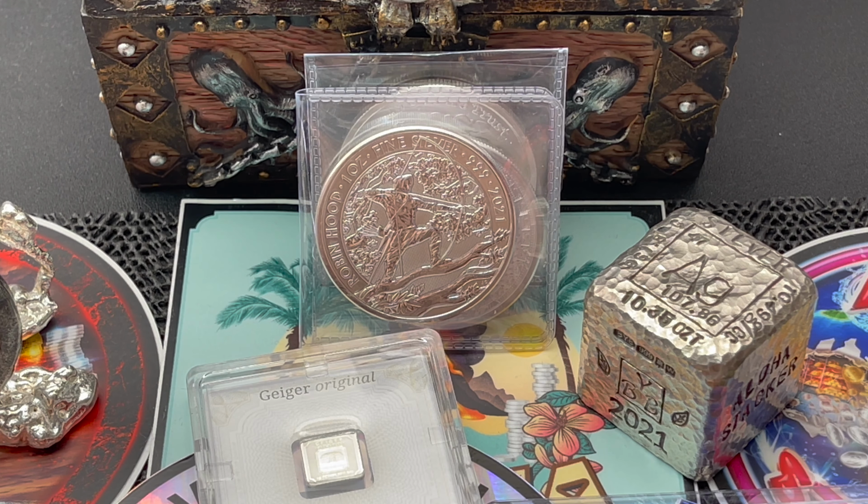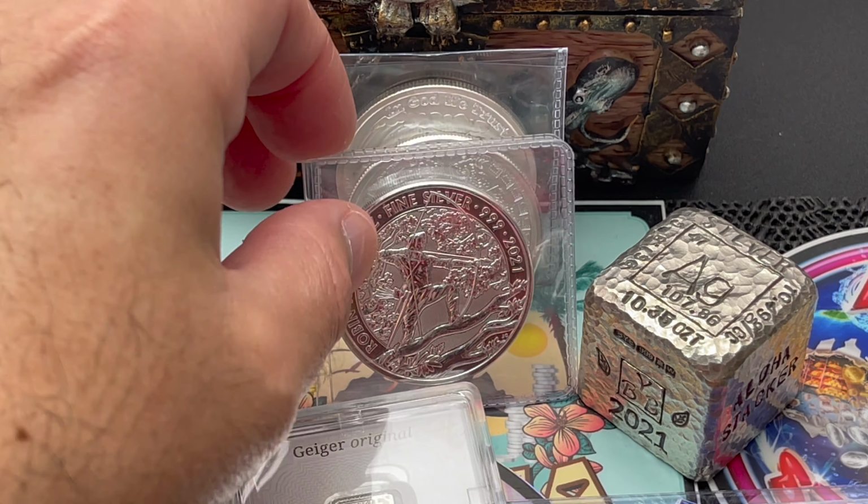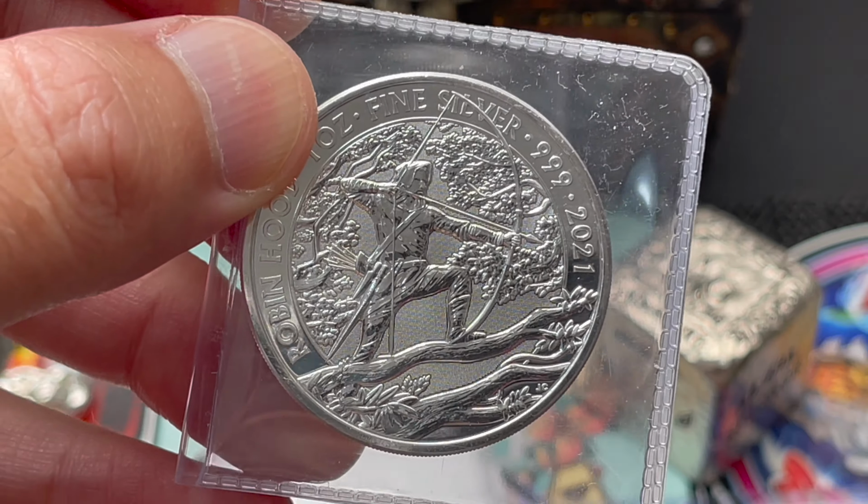Passed along through oral traditions of the time, stories of his heroic rebel have been spread far and wide since the 14th century. Robin Hood was often described as a great archer, and Jody Clark's depiction of the character features him hidden amongst the branches of Sherwood Forest, posed with a bow and ready for action. So that is a pretty neat design right there.